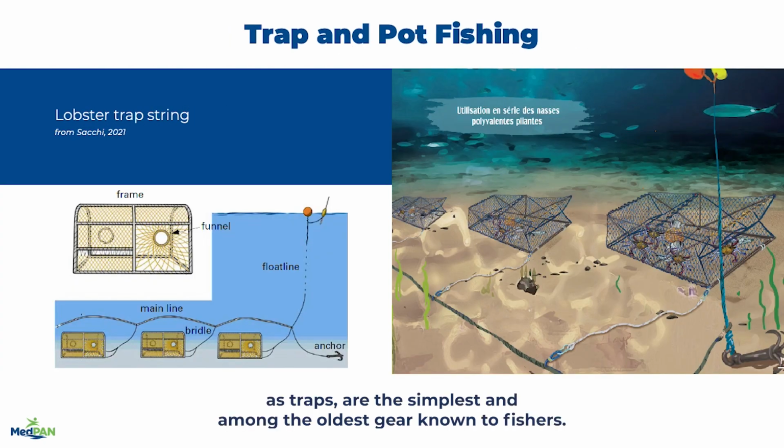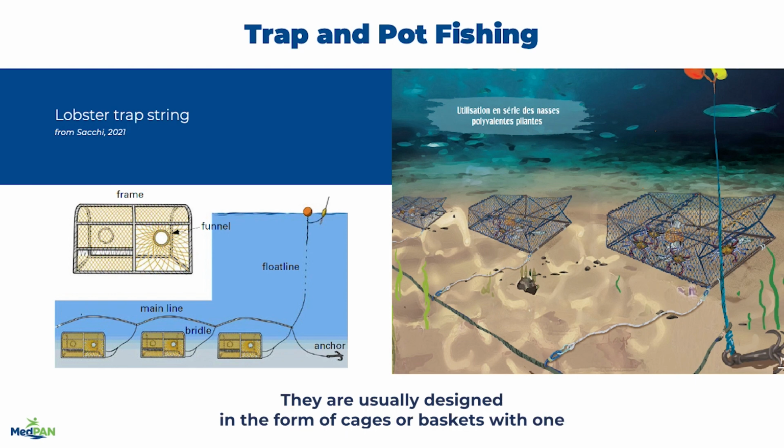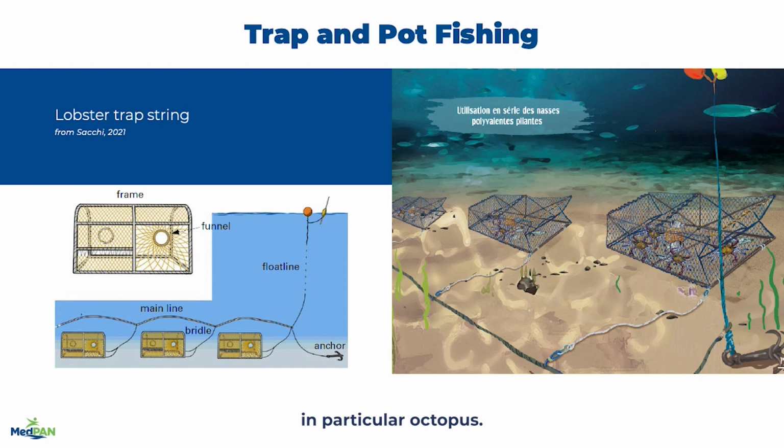Pots, also known as traps, are the simplest and among the oldest gear known to fishers. In some contexts, small pots are also called grills. A pot is a small enclosure allowing animals to enter and preventing their escape. Typically set on the seafloor with bait and marked by surface indicators, pots can be of any shape and made of various materials. They are usually designed in the forms of cages or baskets with one or more openings or entrances to catch fish, crustaceans, and mollusks, in particular octopus.